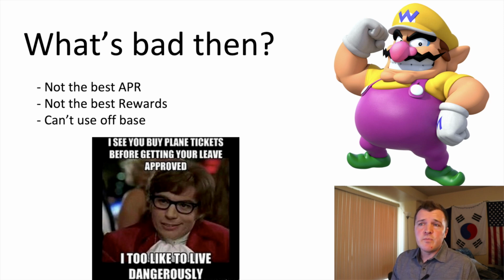And you can't use it off base. It's limited to only use on base. So it's another piece of plastic you got to carry around in your wallet or purse. And you can't use it once you leave base, which is a downside.